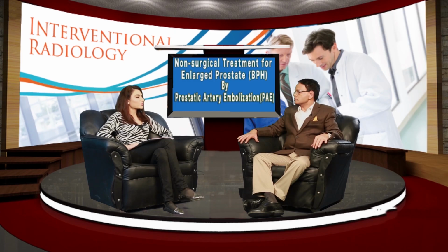Why does benign prostatic hyperplasia occur? Till now, no cause has been found for the enlargement of the prostate. But a lot of research says that this is the aging process. After the age of 50, the prostate gland starts enlarging. But some researchers found that if removal of the testis is done at the age of puberty, those men don't get enlargement of the prostate. So I think this may be influenced by the testosterone hormone which is present normally in males.